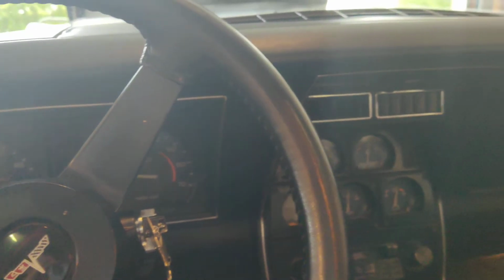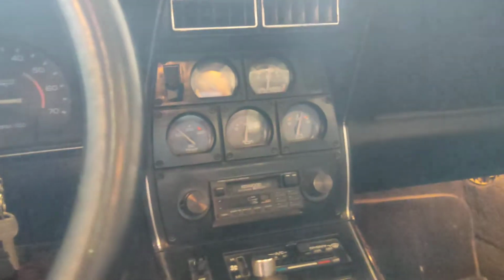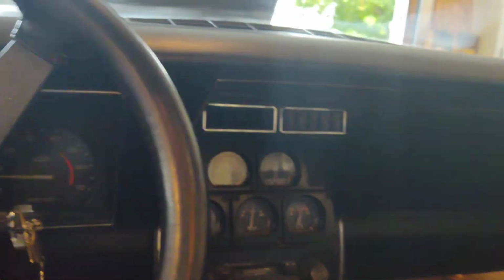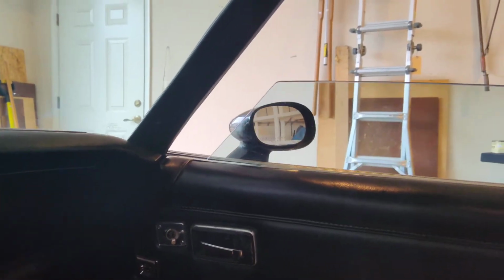Okay, this car hasn't been started in two days, and that's how it's started every single time I went to start it. See here how the windows work. Boom. Boom. Good. They work good.